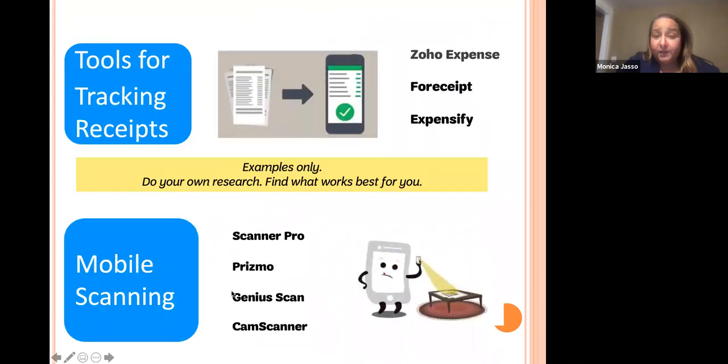I want to briefly, before I show you our council volunteer toolkit report, go over tools of technology for you. I cannot recommend that you take advantage of any one app or technology tool for tracking receipts or scanning on your mobile device. That's for you to look into and research and see what works best for you.